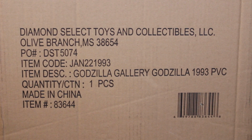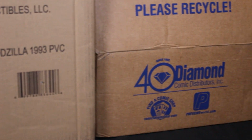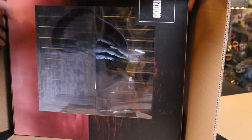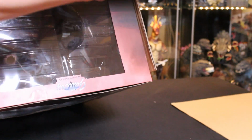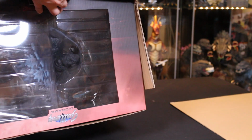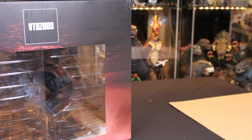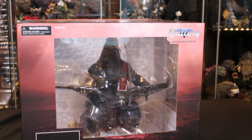Yes, and we're here to review the Godzilla 1993 Diorama from Diamond Select Toys. And here's the box. It's a Diamond Select Toys Godzilla Gallery Diorama, Godzilla 1993. Oh, wonderful. It's about 11 inches tall, as we're going to see. It sells for about $110 on Big Bad Toy Store, and you can also look for it at your local comic book store. Definitely. And we have to thank Zach over at Diamond Select Toys for sending us this wonderful sample. And we also have some bonus items at the end, so you want to stay for that.